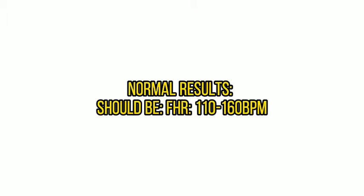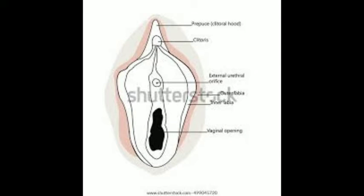So after we perform the Leopold's maneuver, we also need to determine the location, rate, and rhythm of the fetal heart rate. Okay. Determining the fetal heart rate. For the genitalia, we need to inspect the external genitalia and note hair distribution, the color, and the varicosities and scars. Then we need to observe for presence of discharges, the color, the odor, as well as the amount. And lastly, for the rectum, we need to inspect the anus and rectum, then note color, varicosities, lesions, tears, or discharge.